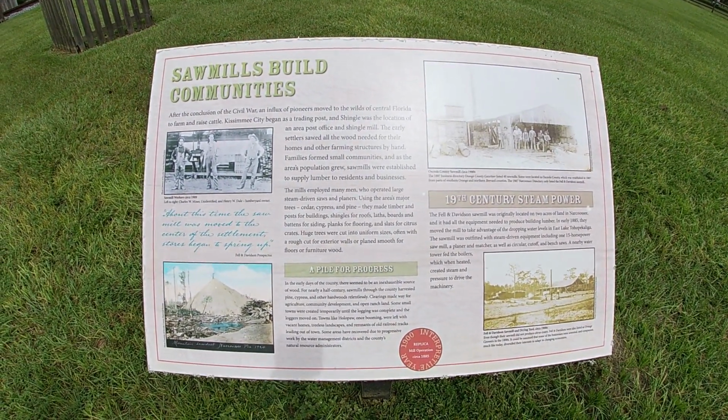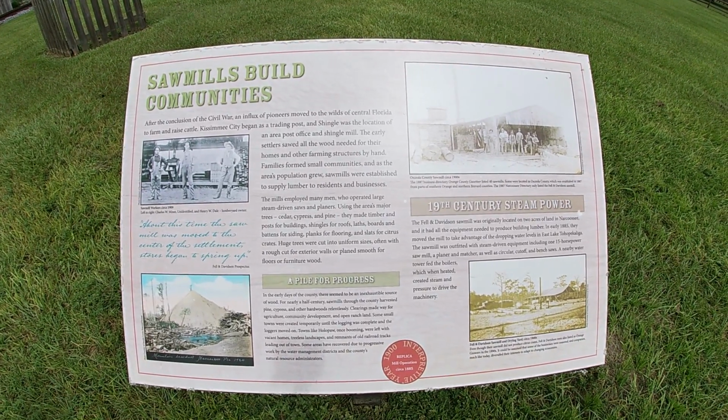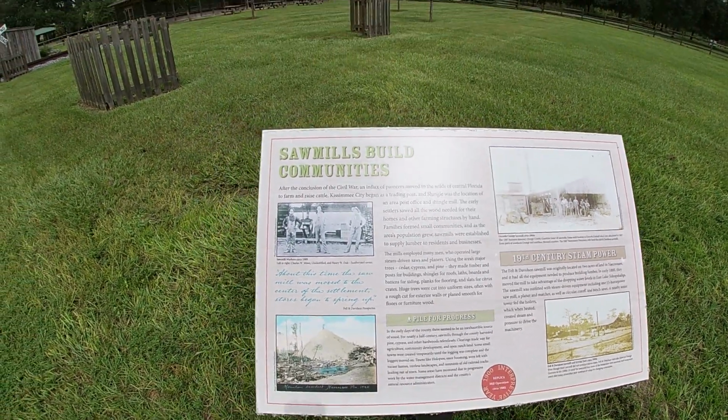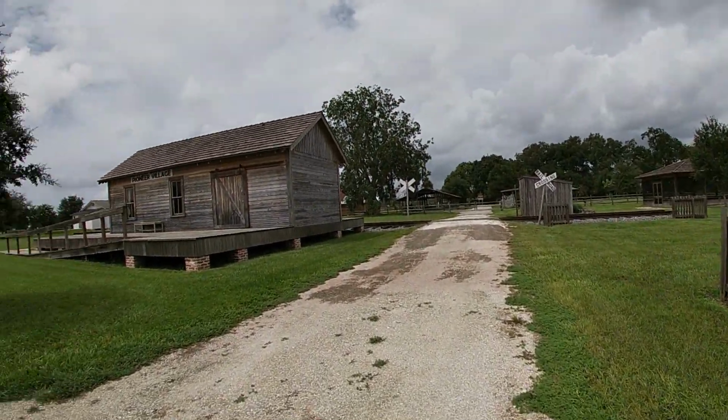Kissimmee City began as a trading post, and Shingle was the location of the post office and Shingle Mill. So I guess that's where Shingle Creek and all that stuff gets its name from. So whenever you're driving on Osceola Parkway and you go across the Shingle Creek Bridge that shakes you, know that it's named after something famous.